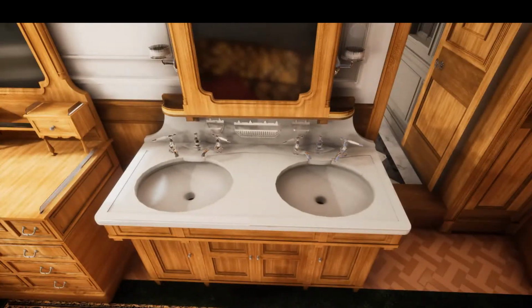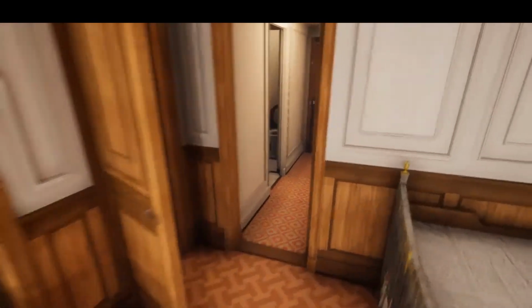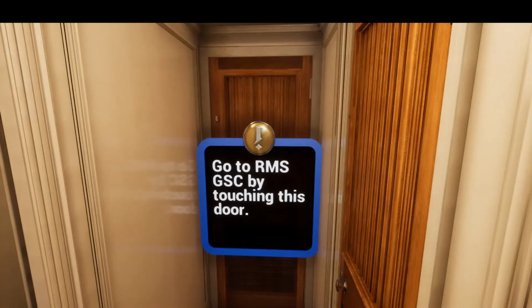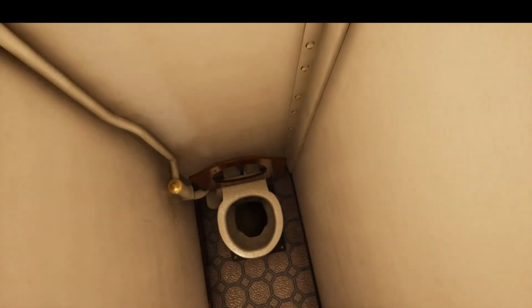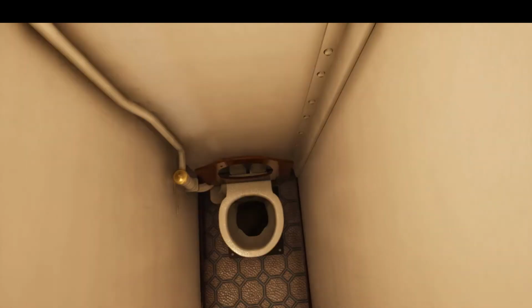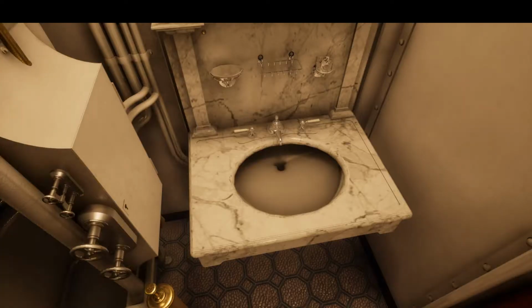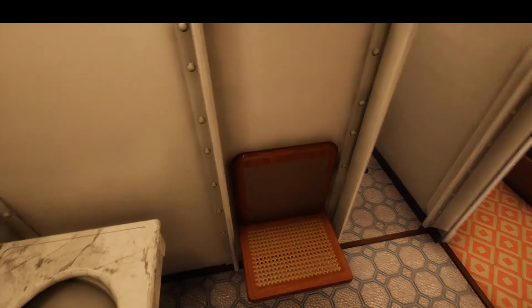Double sink, him and hers. I like that. With a him and hers mirror. Now before I go over there, the bathroom. I need to go to the bathroom. Yeah, there's actually water in there. You can see it moving. So you got a seat.